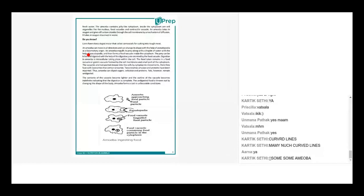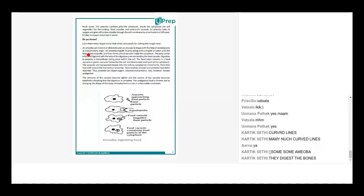And their digestive system also should be so strong to digest that raw meat. If human beings have raw meat, we will never be able to digest it. The next day we will have loose motions. We cannot digest raw meat. Only carnivorous animals will be able to digest raw meat. Correct?